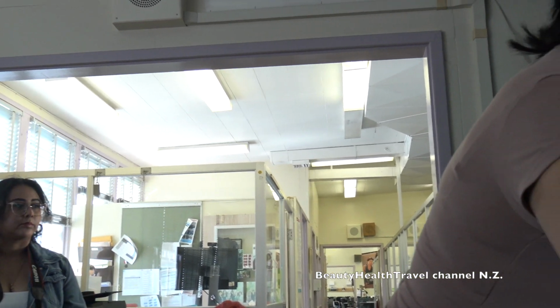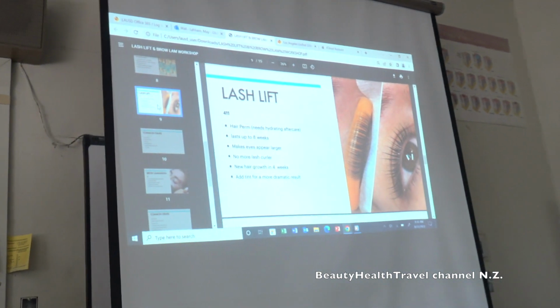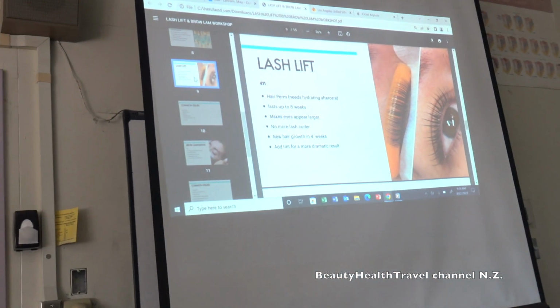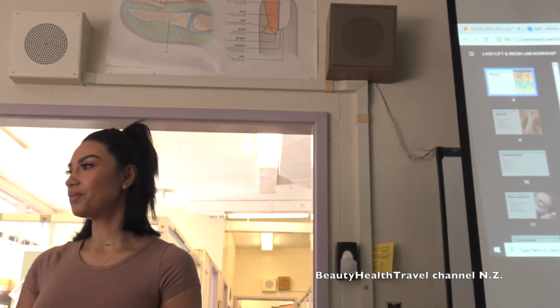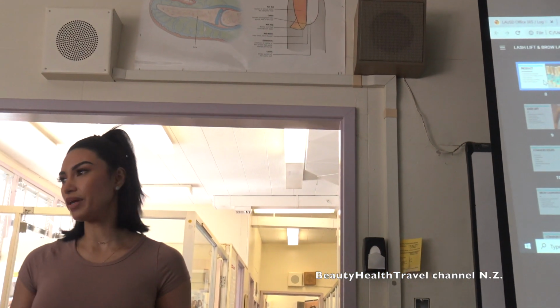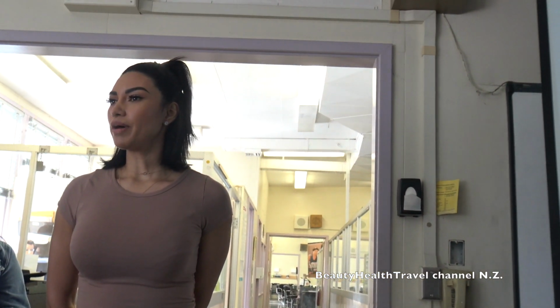Or you can let it dry too. I actually have been drying it lately. It's really good. It's not sticky or anything. It dries really fast. We just let it sit, or you can wipe it in case you don't want it to stay on there. Yeah, you guys can keep passing it along.